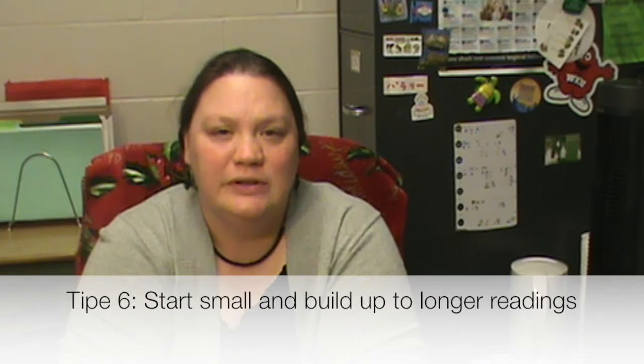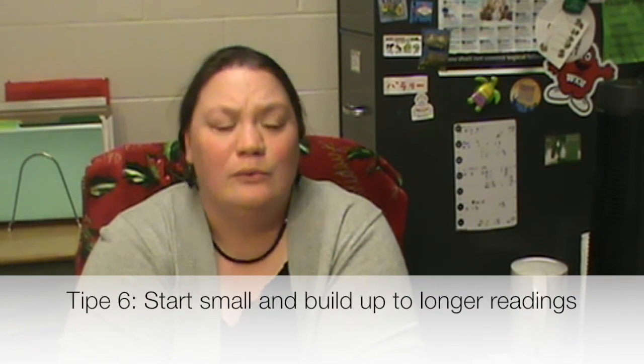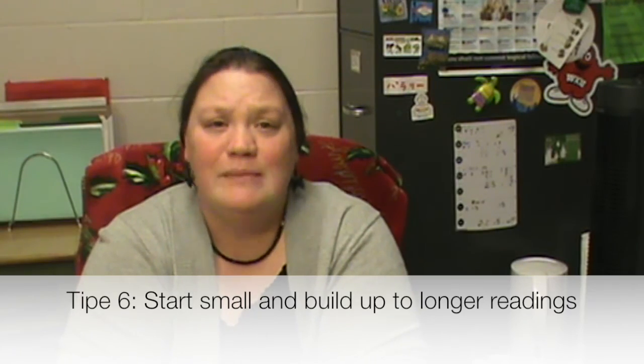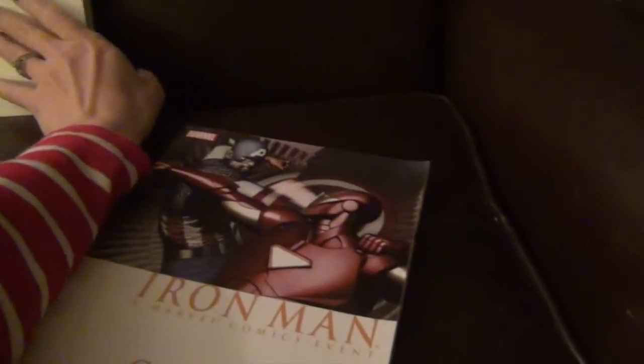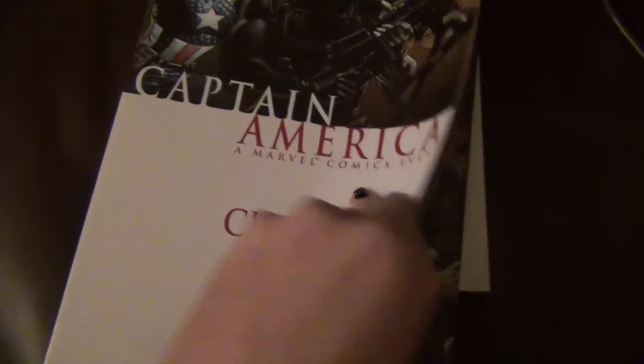But start small. Read newspapers, short articles. Read the comics. Get a comic book, get a graphic novel, then move up to a full novel, if that's what helps you. Reading anything is always going to make you stronger.